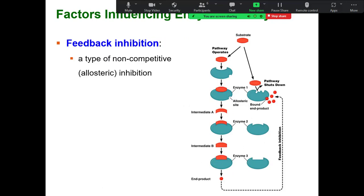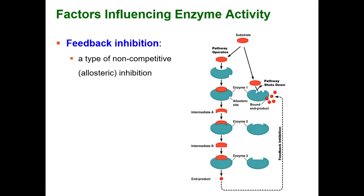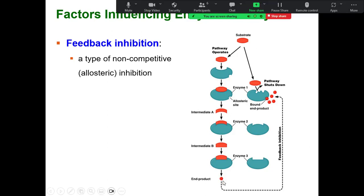Feedback inhibition usually involves the end product that's made binding to the first enzyme and then shutting down that enzyme by non-competitive inhibition. This is frequently seen in cells because it is a very efficient way to control how much end product the cell will make. When there's very low amounts of end product and the cell wants more, the end product isn't around to bind to the enzyme, and so enzyme 1 will be active, making intermediate A, enzyme 2 makes intermediate B, enzyme 3 then makes the end product.